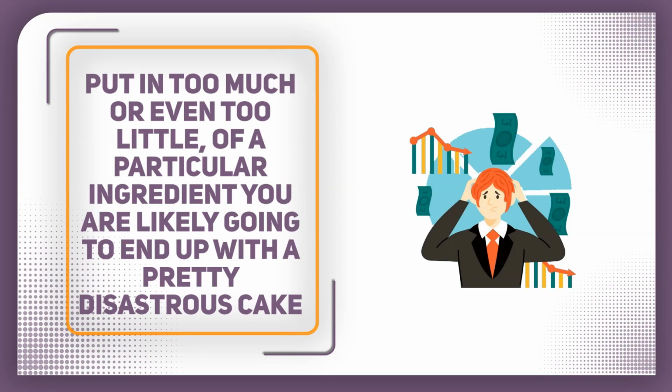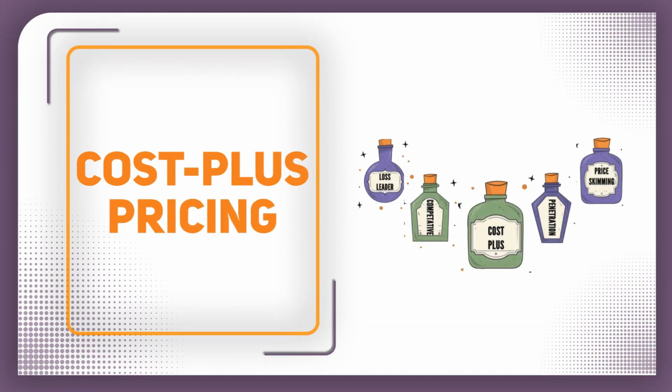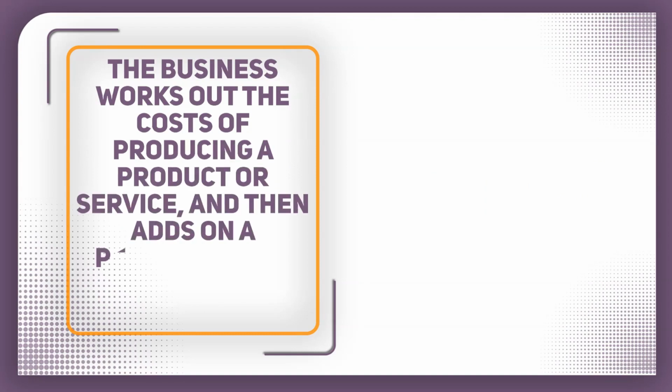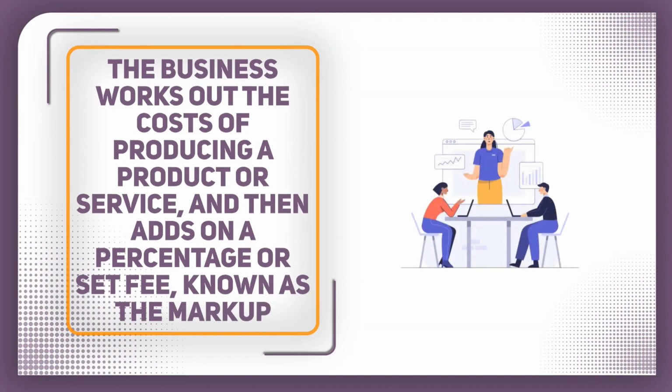Let's have a look at some of the main pricing strategies that a business can use. The first we will consider is cost plus pricing. This is a very traditional method that many businesses use to set their prices. As you might have guessed, the business works out the costs of producing a product or service, and then adds on a percentage or a set fee, known as the markup, to set its prices. It's relatively straightforward and can be a quick way of setting prices without too much confusion.